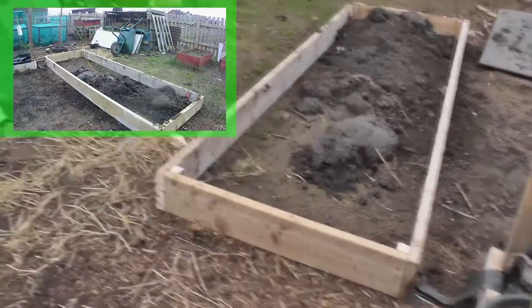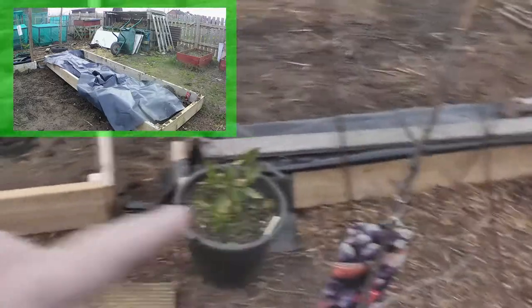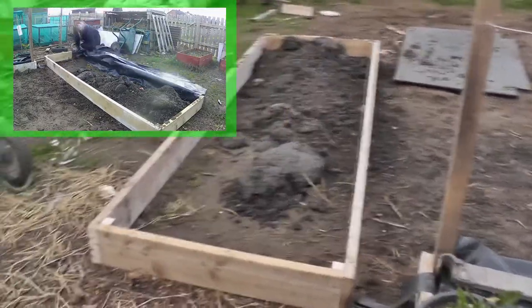But yeah, the plan for today, really, is to get this lined and filled. I'm not lining the bottom. I'm just, as I did with the pea frame, as you can see, I did opt for the covering. As I did with that, I'm just going to line round the sides, just to help the wood last a bit longer.